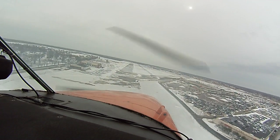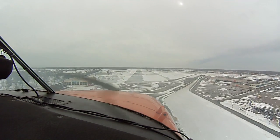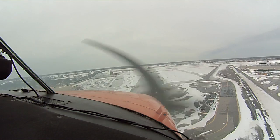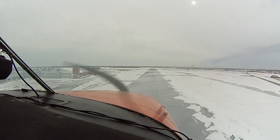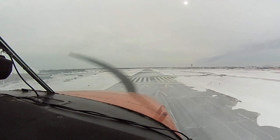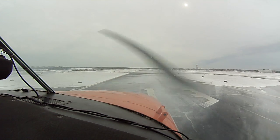Tower, 1089 Delta, left downwind 19. Cessna 1089 Delta, runway 19, clear to land. Wind 240 at 22, peak gust 30. Ouch! Roger, 19 clear to land. Any wind shear reports for 89 Delta? Nothing current. Throttle back a little bit, too fast. There you go. That's a good pace. Keep it there.